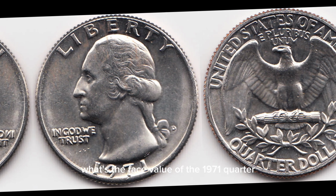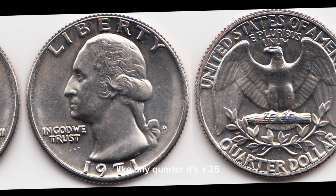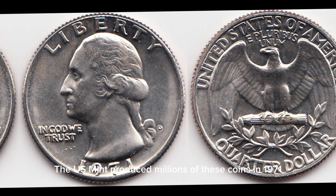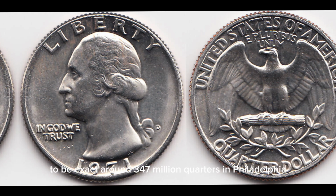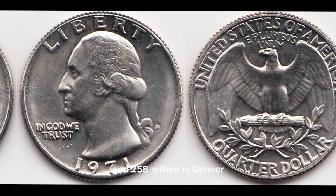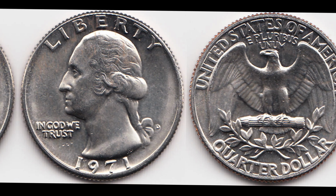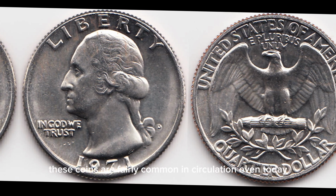What's the face value of the 1971 quarter? Like any quarter, it's 25 cents. The U.S. Mint produced millions of these coins in 1971, to be exact, around 347 million quarters in Philadelphia and 258 million in Denver. That's more than 600 million quarters in total. With so many produced, these coins are fairly common in circulation even today.